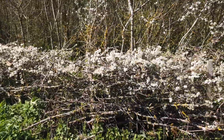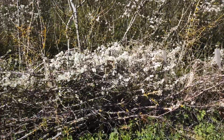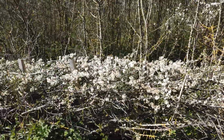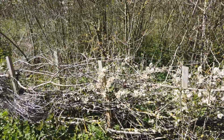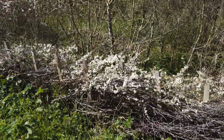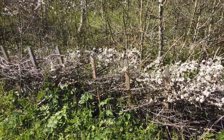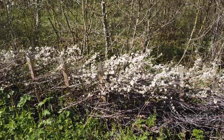Another plant used for this purpose is blackthorn or sloes, but we don't see any of them around here. I used to see a lot in the woods and on the footpaths around Salisbury, where I used to live.